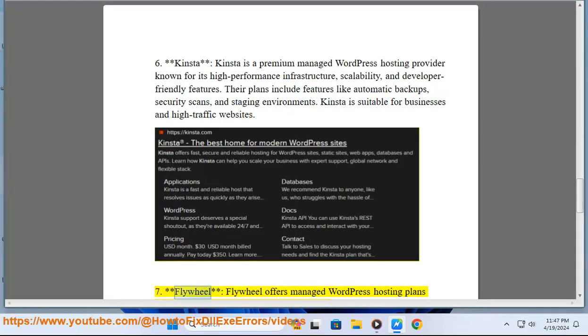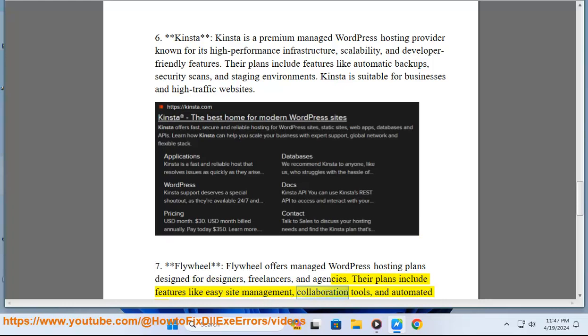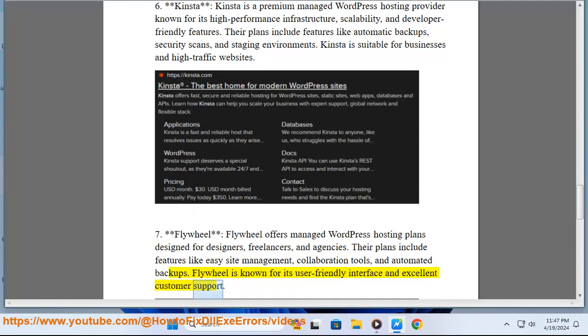7. Flywheel. Flywheel offers managed WordPress hosting plans designed for designers, freelancers, and agencies. Their plans include features like easy site management, collaboration tools, and automated backups. Flywheel is known for its user-friendly interface and excellent customer support.